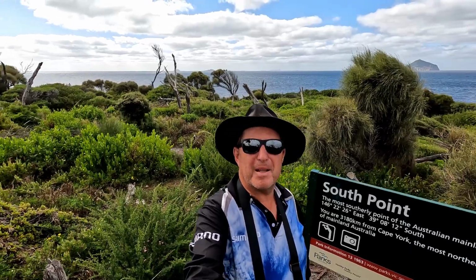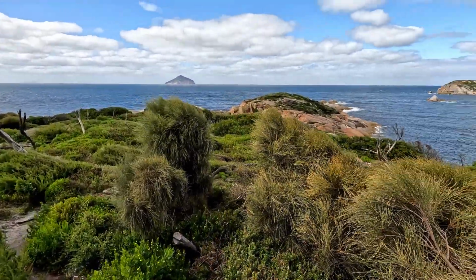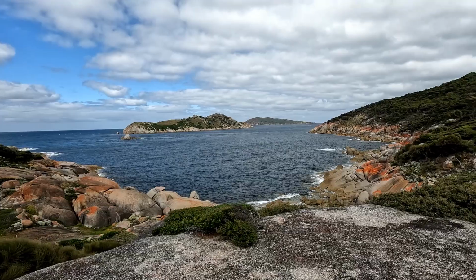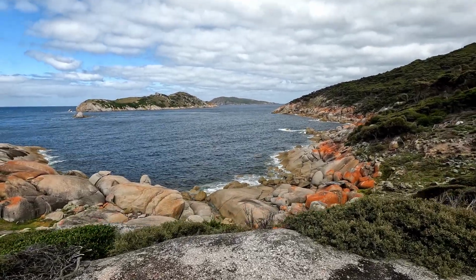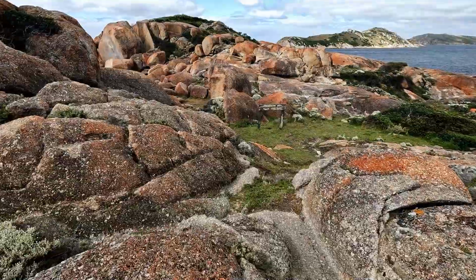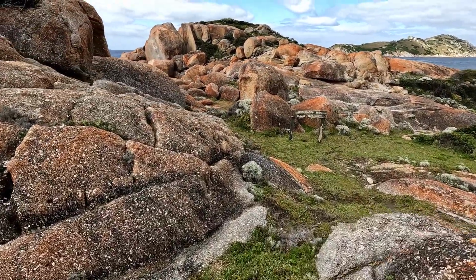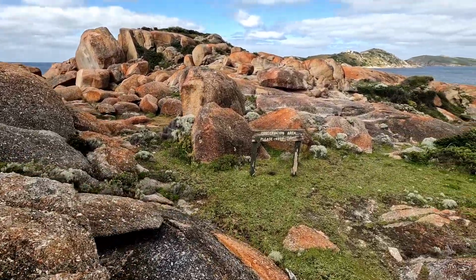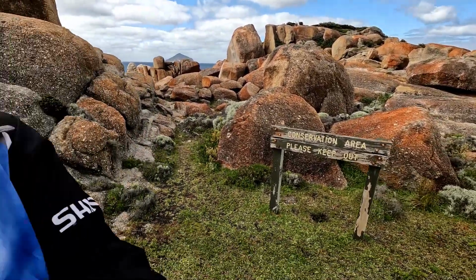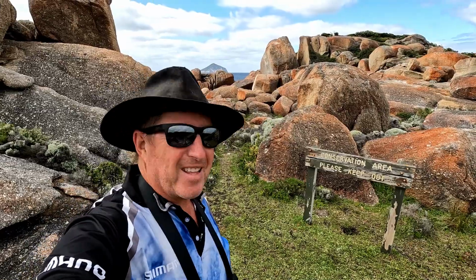This is where the sign is, but the most southerly point is a little bit further back down that way. So I'll be heading over there now. Okay, so this is as south as we can go. Obviously they're doing some regeneration there. They don't want anyone walking on it, so we'll respect that and say this is as far south as you can get.